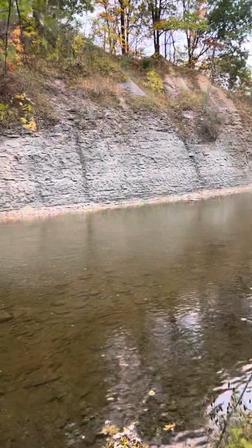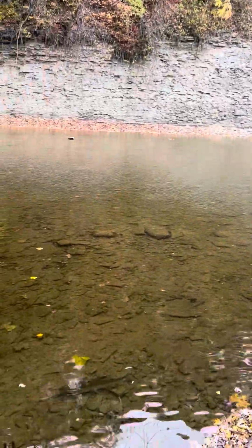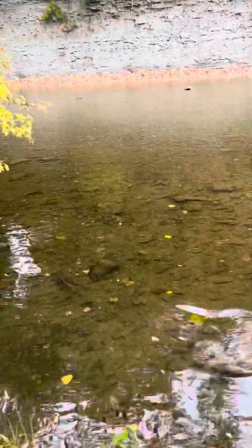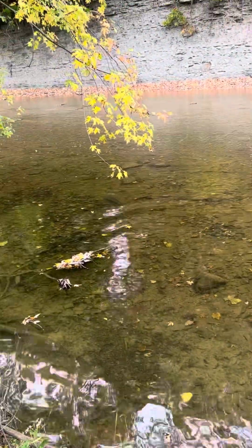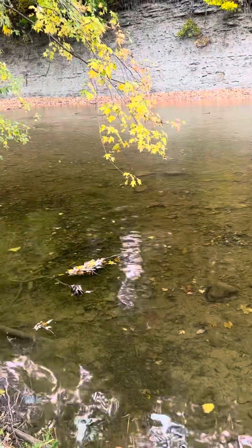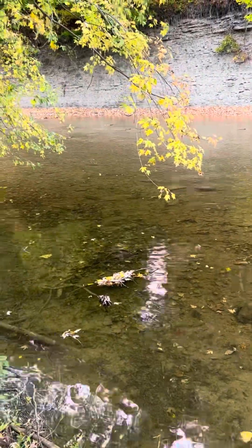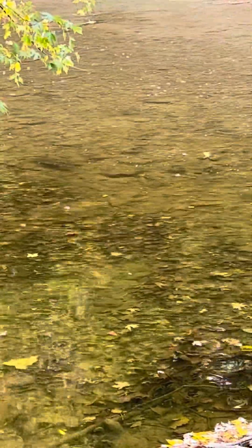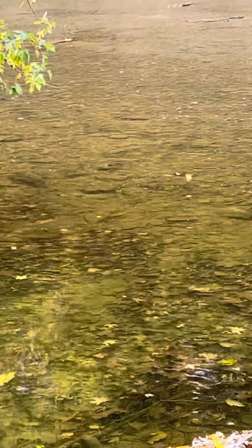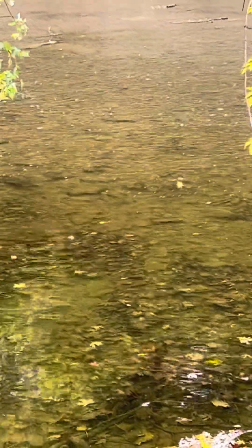Sort of look, I don't think I can see any of them right now. Yep, there goes one right there. See that? A pretty big one. Look at that guy. Wow. Just beautiful. Okay, I'm going to end this and I'll probably do some more of some of these fish.